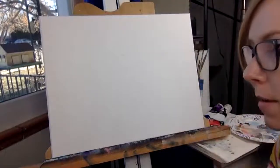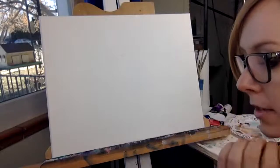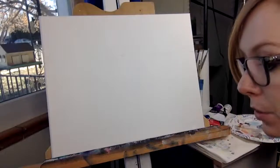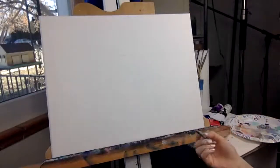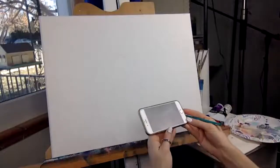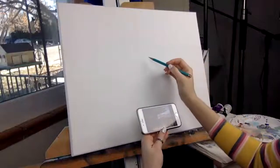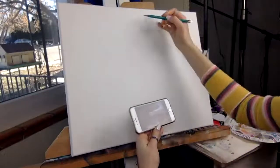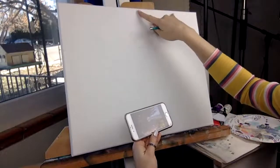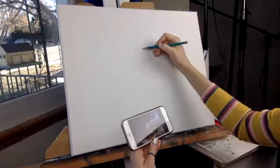And I want to start with my background and work forward. And the background has blues in it. The sky has blues in it. But then it's behind this tree, obviously, right? I might actually just give myself a few more guidelines because I do want to make sure that I get the placement of this. I think that's pretty good.